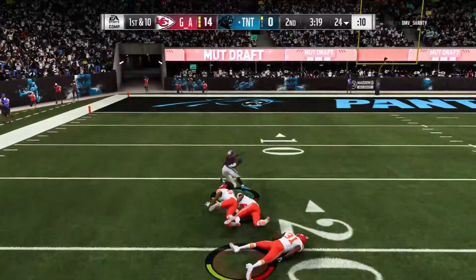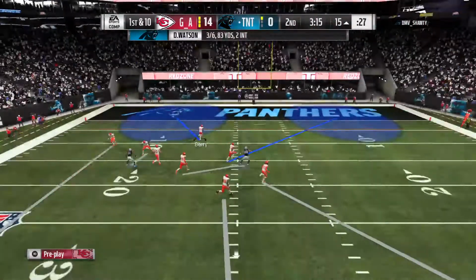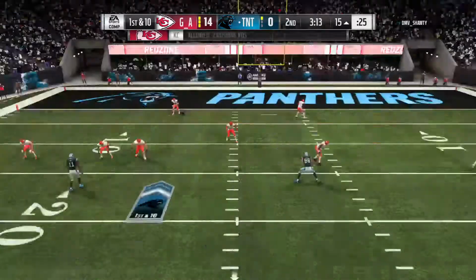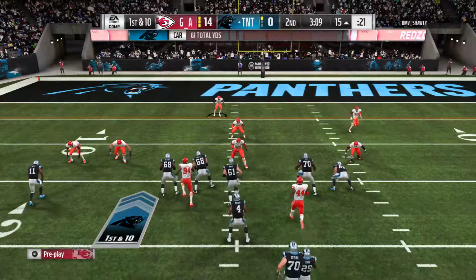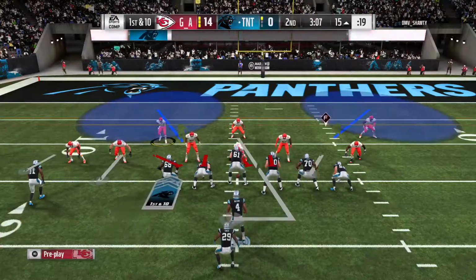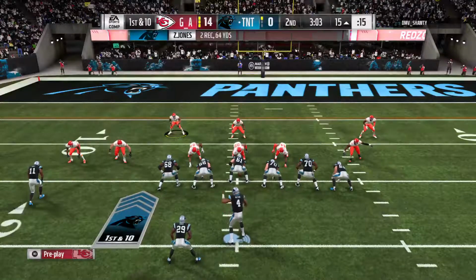It's caught inside the 25. And this will set them up nicely deep down in KC territory. A big play there for the Panthers, 61 yards.